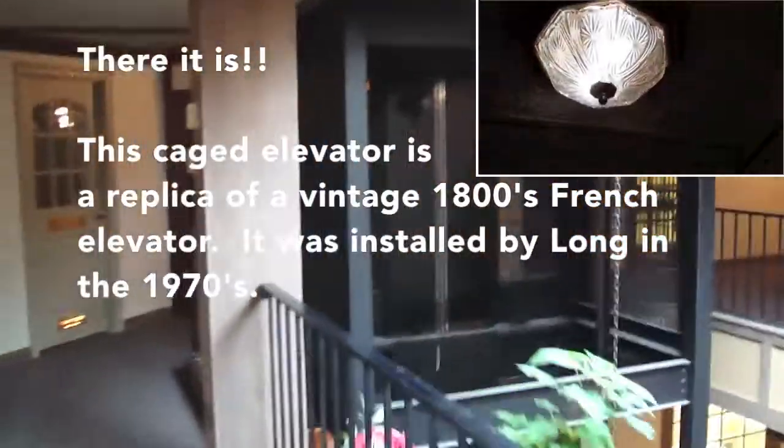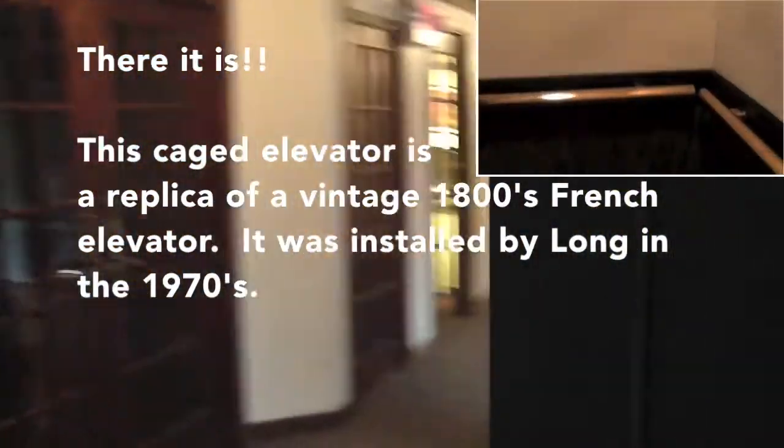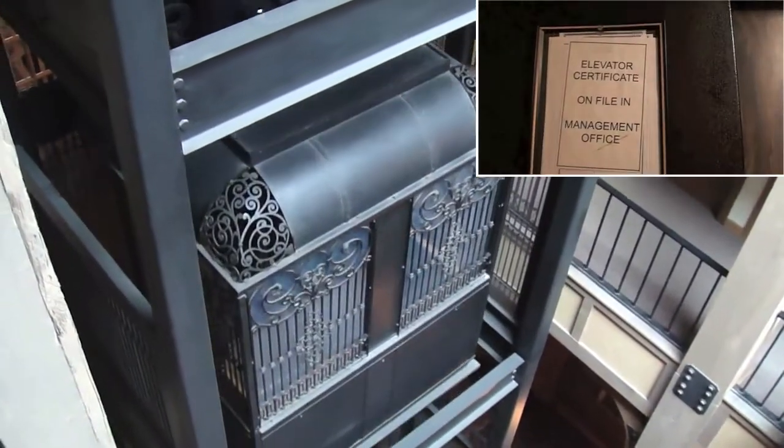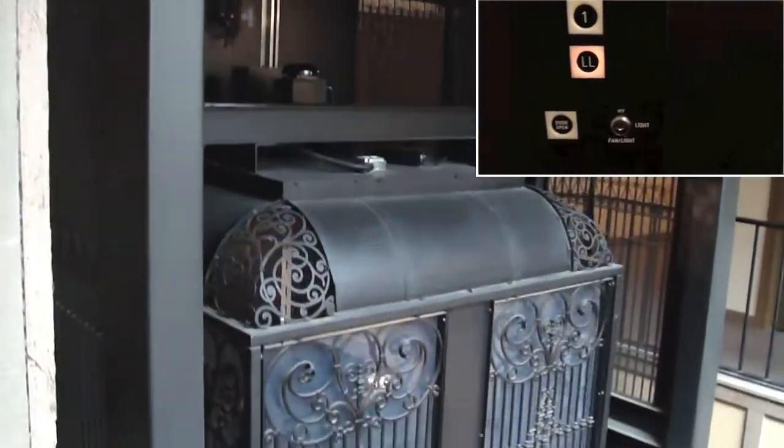I guess we'll get one more ride on the caged elevator. Very nice elevator. Look at these doors. Again, that indicator works, but you have to cover up that light because it's so bright. What's that speaker for? There's a power outlet on the top. Long fixtures, GAL. Now watch this.